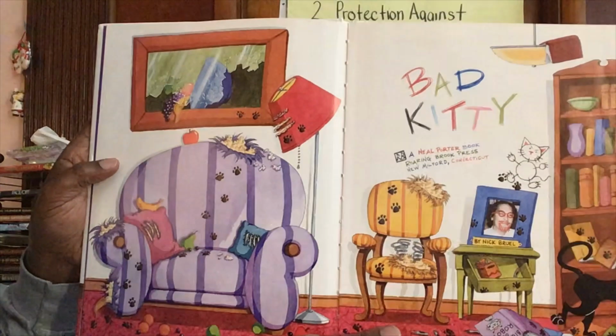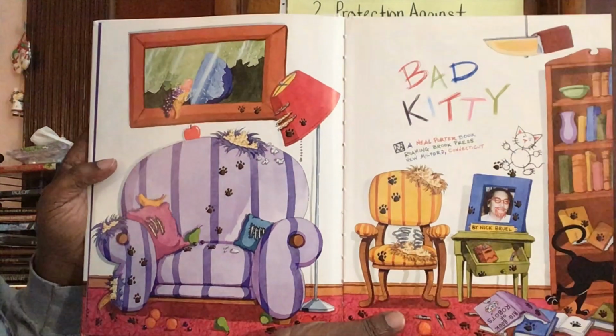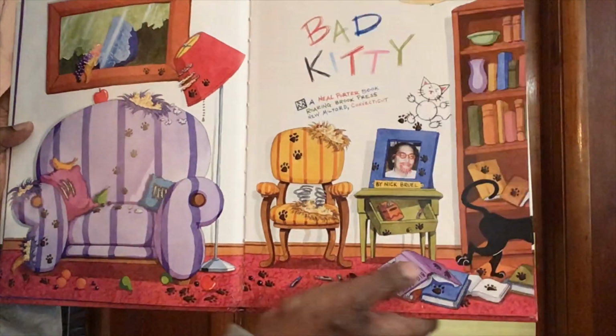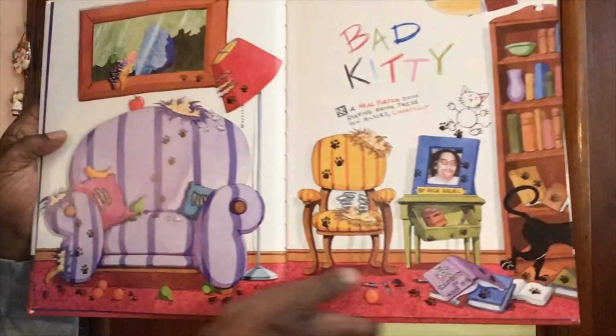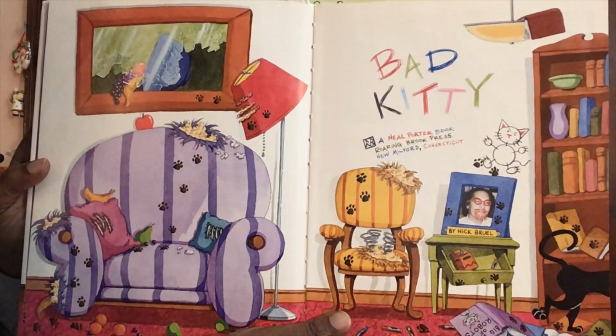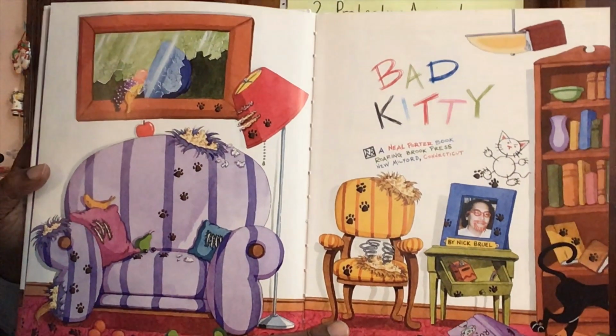Let's look at this title page. Now this title page has torn furniture, paw prints on furniture, writing on the wall, and then we have a kitty running away. Who do you think did this, friends? I'm not trying to say anybody. Kitty, kitty, kitty did it.